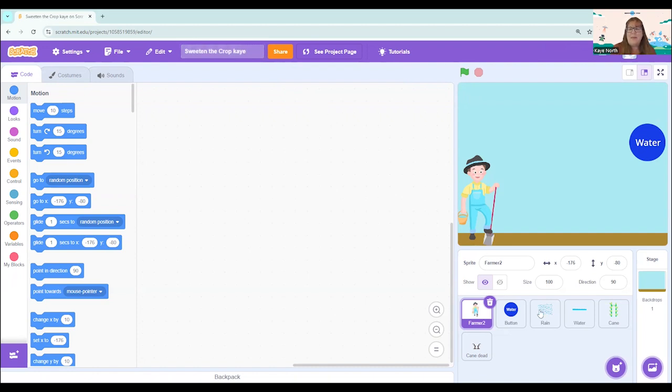I can see that we've got 6 different sprites on the screen that will all have some code attached to them. Our farmer's going to help guide the story, and we will attach our control structures to him. The water button is the clicker in our project that will control the farmer irrigating the crop.